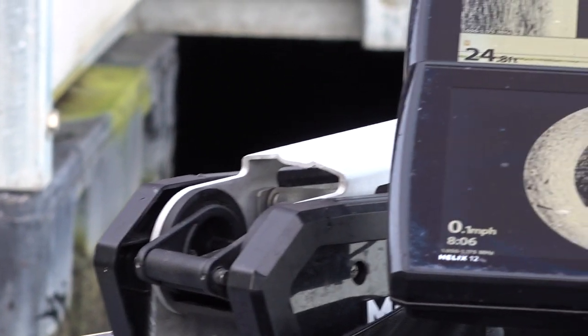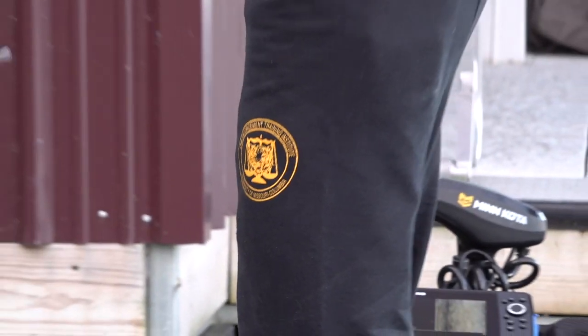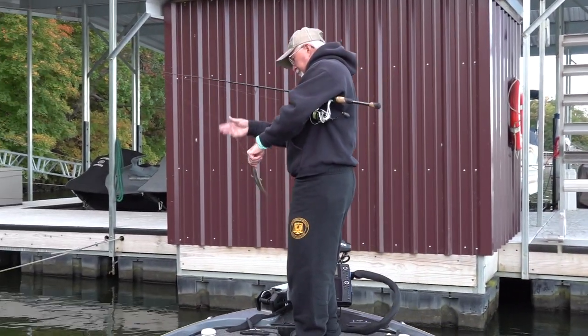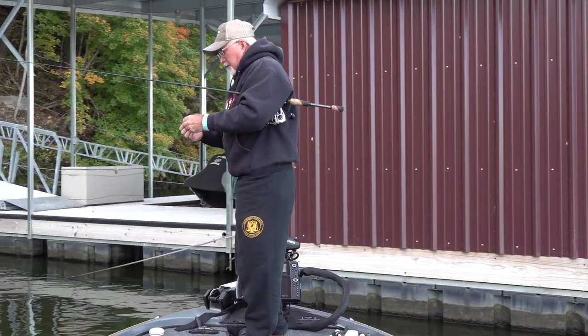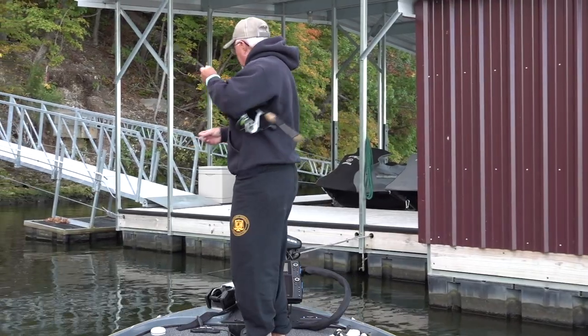There he is. Yep, missing how to get past the little ones, but we're going to try a different hole here for just a little bit. Kind of give them a break. But it's a bite every cast right there. We are blessed with a lot of different sized fish on this lake right now, too.